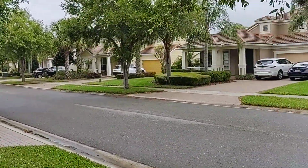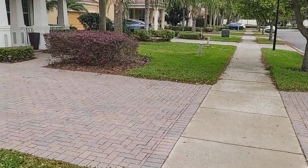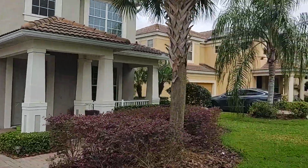With the white car in the driveway, there's our subject property. Paver driveway again. That is not an inexpensive upgrade. These are big houses.